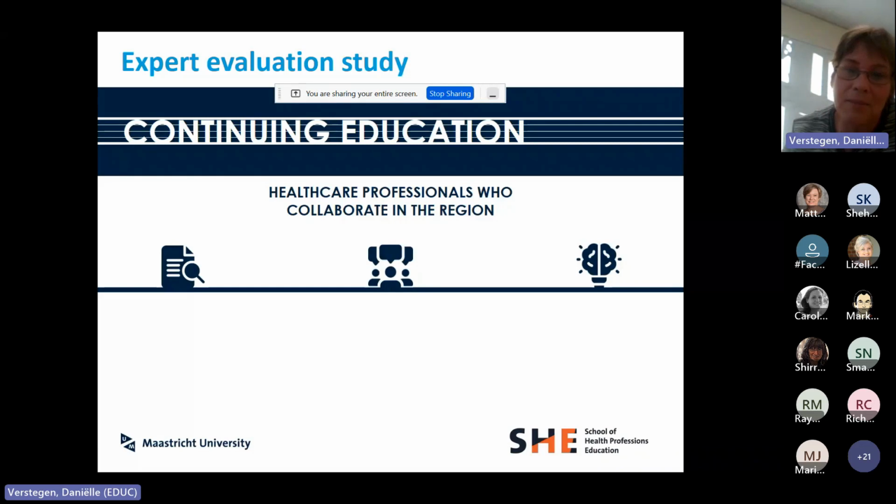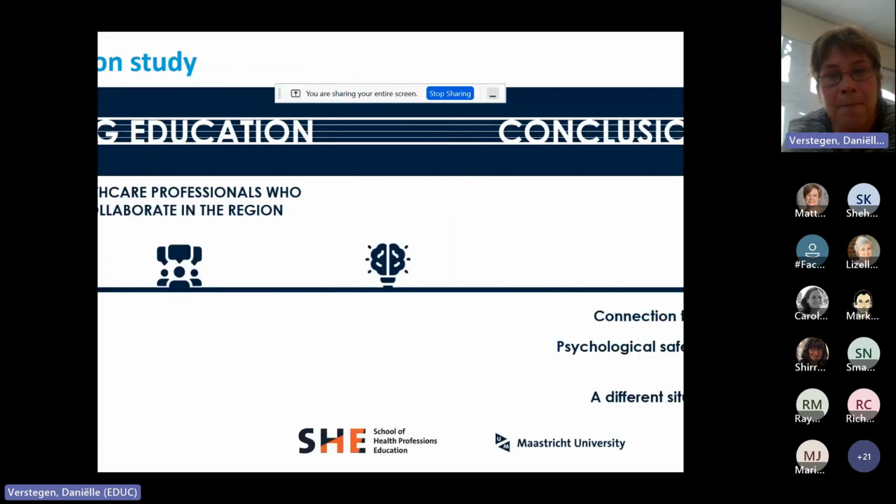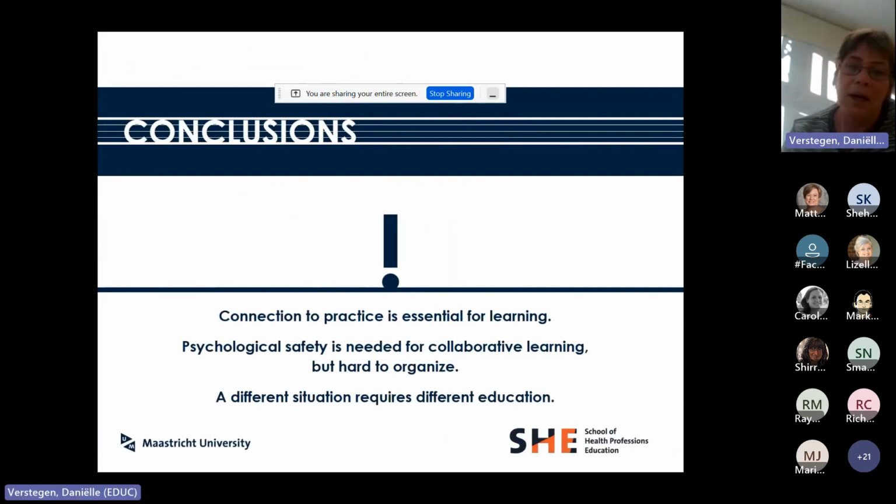But we asked them, if we were to set this up this way, do you think it would work? And how do you think it would work? And what would work well and what would not work well? We asked physicians, nurses, other admin staff involved, and we also asked educationalists who had more insight in the educational setup of the training. And we learned more about that.